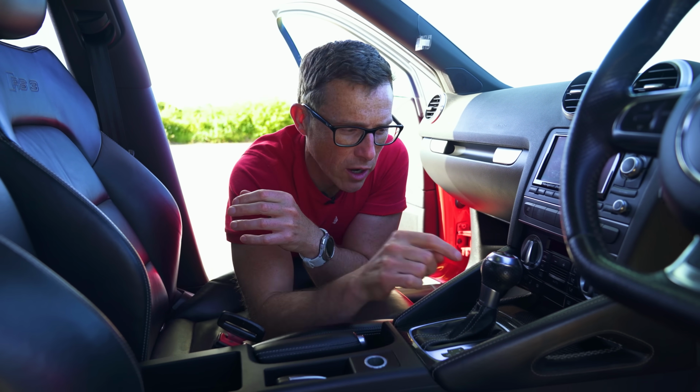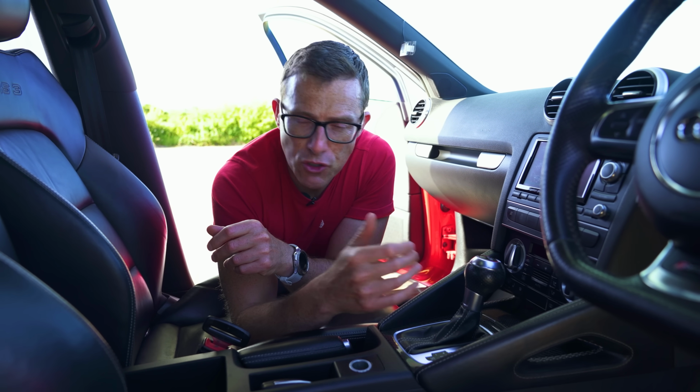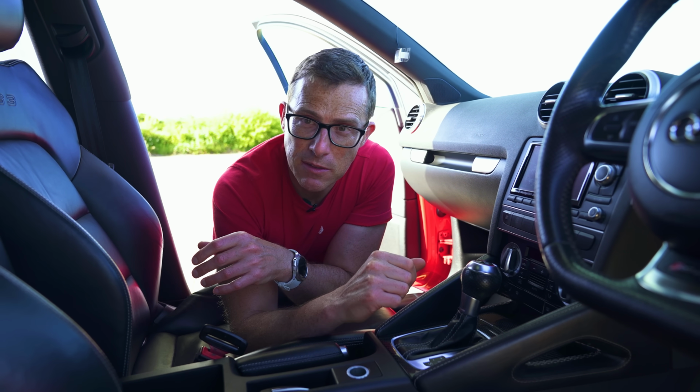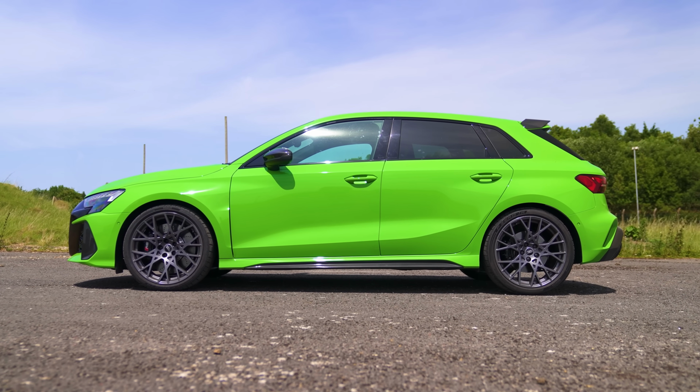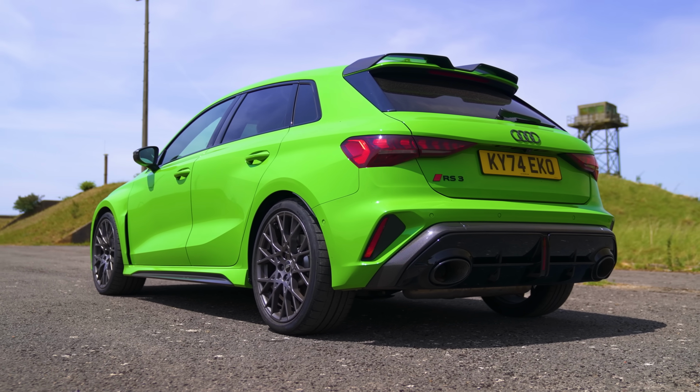If you buy one of these cars, make sure you do a thorough test drive. You want to try the DSG gearbox in all gears. If it ever pops into neutral and struggles to get into reverse, walk away, because that can be a fault that they do exhibit sometimes. You won't have these issues with the new RS3 because it's covered by Audi's 3-year 60,000 mile warranty. But this doesn't tell the whole story.